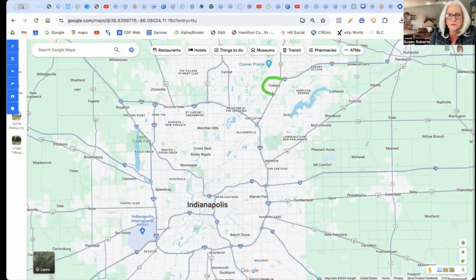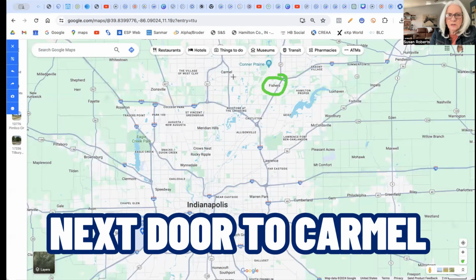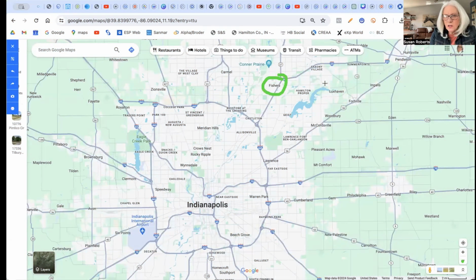So let's take a look at our map and see exactly where Fishers is. Fishers is right here. It's next door to Carmel, and it goes all the way out. The White River is right in here, and Fishers goes all the way down here and up and over. I-69 goes north, south, east, west, and over this way, and this is the Fishers area.